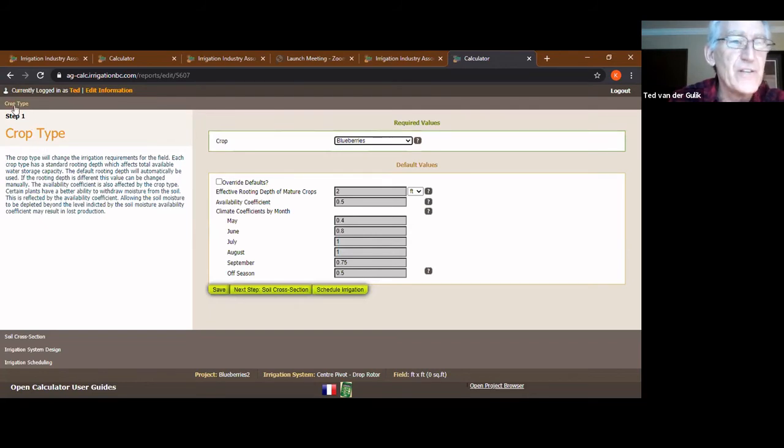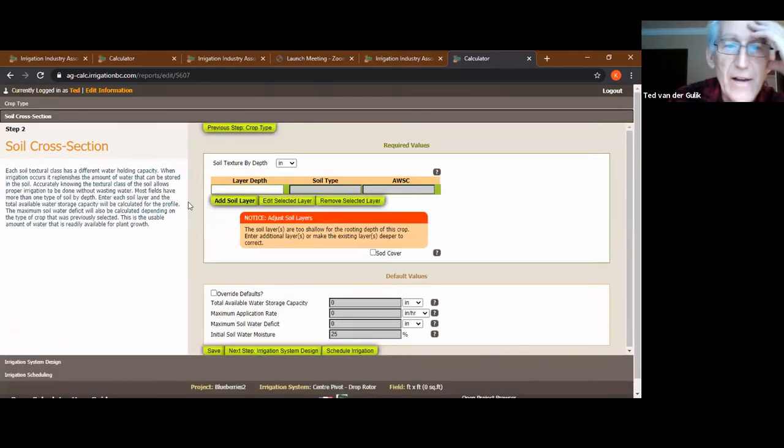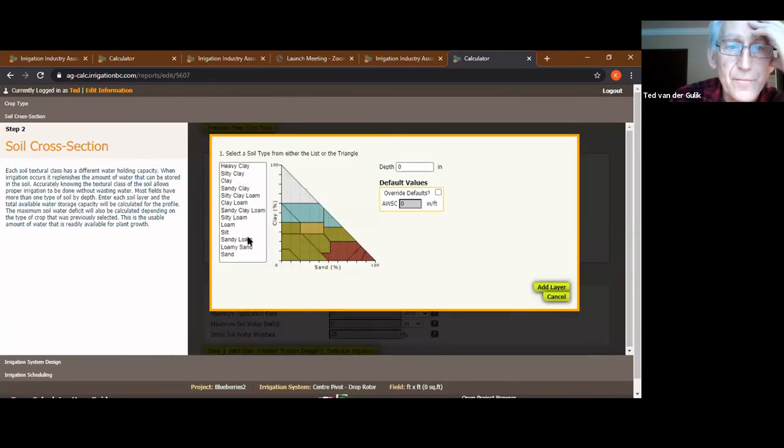The next step, you'll see there are 4 steps here. I've done the crop, then there's soil, irrigation, and scheduling. So my next step is to look at the soil. I've got to add a soil layer. I'm going to use the same example that we did here. It was a clay loam soil, I believe. I've got to make the depth of that soil at least as deep as my plant, otherwise it won't like it.